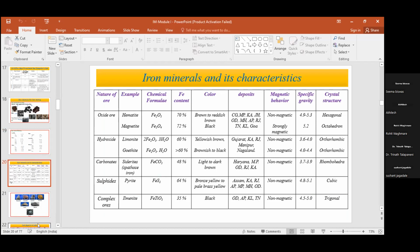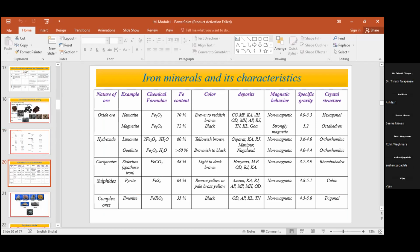We'll move on to the iron minerals and their characteristics. Very, very important. Iron ore exists in different forms. It exists in oxide form, hydroxide form, carbonate form, sulfide form, and in complex ore form in nature. Under oxide ores, we have hematite and magnetite. They are the major ores which we use for the production of iron through the blast furnace route, because they constitute a maximum amount of metallic content.